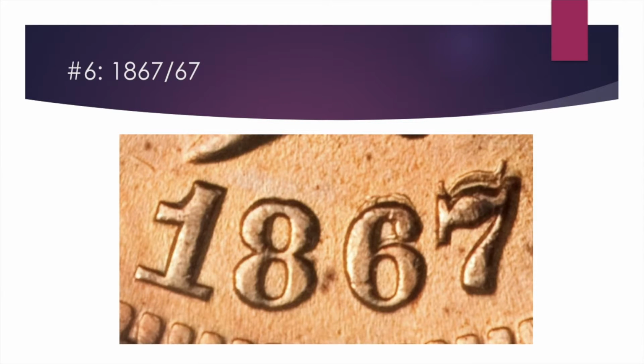Coming in at number 6, we have the 1867 over 67 digits doubled date. It is similar to the last one, but its base value is a little bit more. It's going to be $200, and it can go up to $750, though the max range was more like $2,500. But obviously the doubling will be on the upper side of the digits 6 and 7. So the 7, it's very clear, big protrusion there, and the 6 might take a sharper eye, but you can definitely still see it. So that's that coin. And something like a 67 you'd want to keep anyways, but you do want to be checking your 67s, your 94s, and a couple other ones that we'll be covering later.